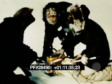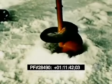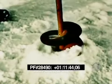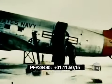Meanwhile, the oceanographers commence their work. This power-driven auger drills a hole through the ice so the oceanographers can collect their data. This shelter is then rigged over the hole and the doorway of the plane. Heat from the plane keeps the hole, the water samples, and the scientist's hands from freezing.